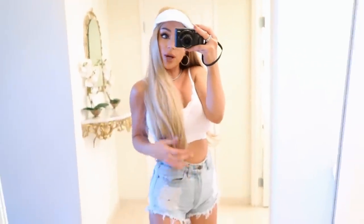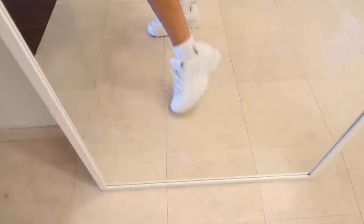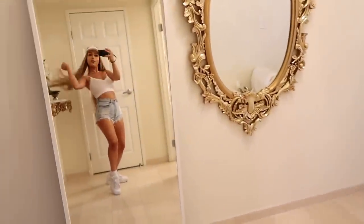I have a little white tank top t-shirt thing that I actually got at Forever 21 at the mall in person the other day for once, not something I bought online. And some ripped denim jean shorts, fabulous. And again, the white Filas. That, my friends, is my Kylie Jenner looks for less.